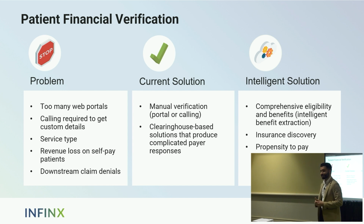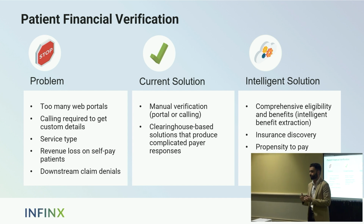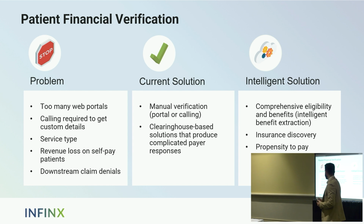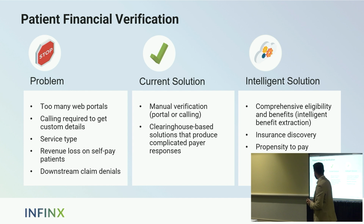If you use, I think the standard here is EDI 270, 271. If you try to automate this, that's even more limited in terms of the information you get, with a high level of variance from payer to payer. So you'll get your deductibles, your out-of-pockets, your copay, co-insurance. But if you want to know if a referral is required or not, if you want to know if an authorization is required, how many visits are covered, you will face challenges very quickly. And then, of course, checking eligibility or lack thereof is one of the biggest reasons for claim denials downstream. So what happens today, again, is checking on portals, calling, using solutions that do this EDI 270, 271.